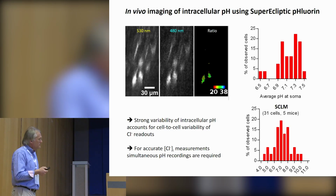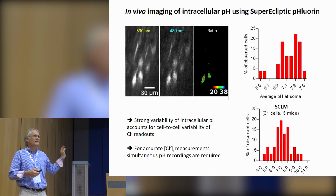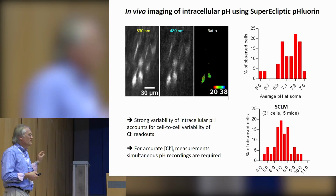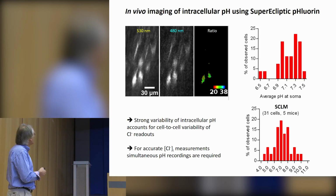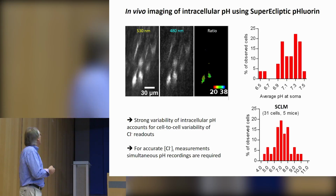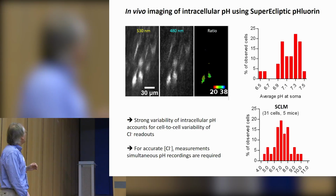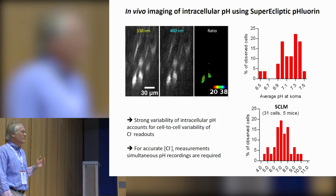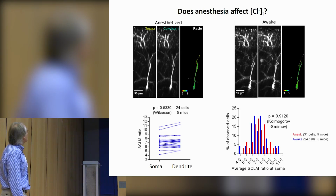So that also in the end shows that if you want to really say for one single neuron it has this chloride concentration, the indicator is good enough to deliver this, but as long as you don't know the exact pH in that cell, you will have a problem. So basically, if one wanted to really accurately measure chloride in individual cells, one would have to do simultaneous pH recordings, and that's something we have not yet achieved. There's another indicator that people have described, named Clomeleon, that can do both things at the same time, but that is very complicated to use.